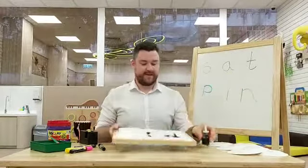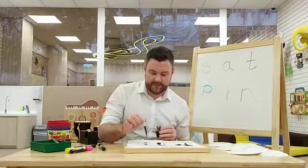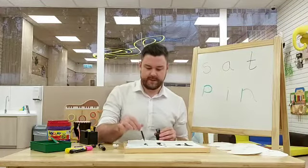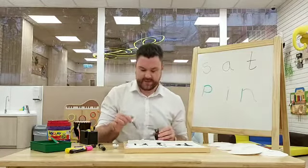Okay, next one. Let's try N. So N, straight lines, all the way down. And then a nice. Perfect, that went really well. Whoop, whoop.